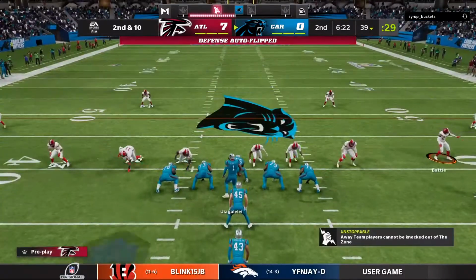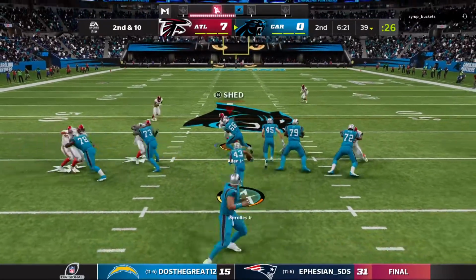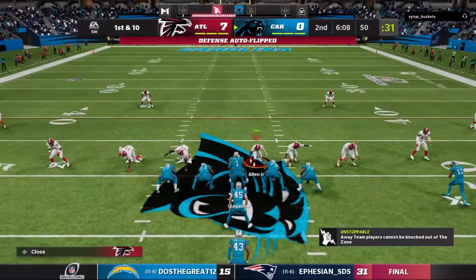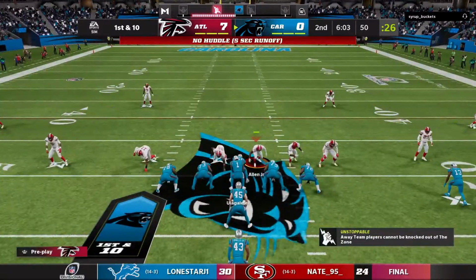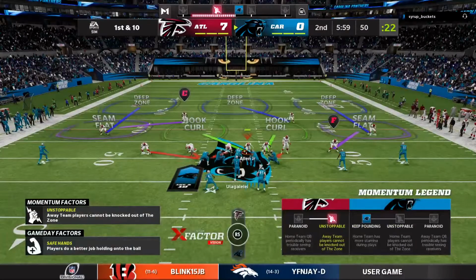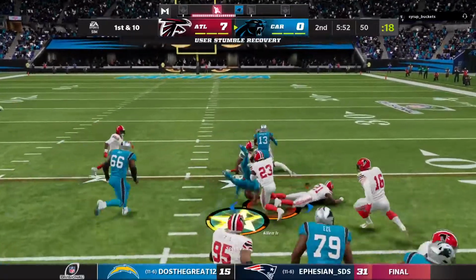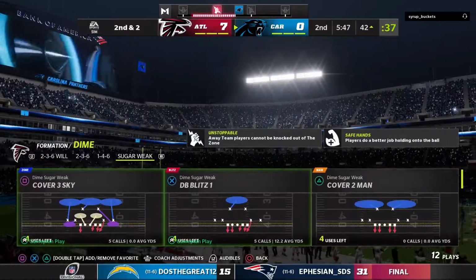After the incomplete pass, here now is 2nd and 10. And to give this time to the tailback. And he'll be stopped right at midfield. This offense finding its legs now. Here's another 1st and 10. And they'll run on the inside handoff. A good run there on 1st down, and it'll leave them with a 2nd and 2.